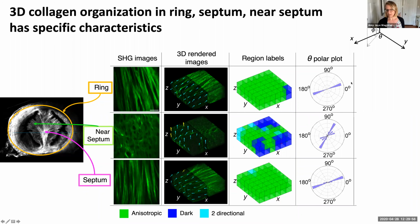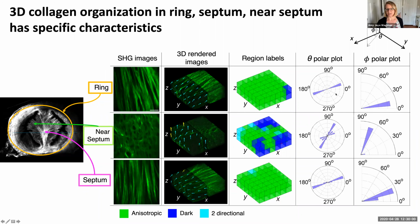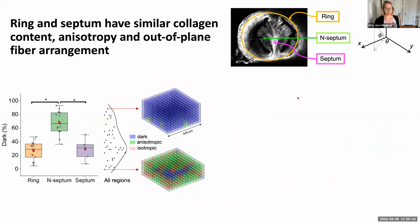And we can also quantify the orientation of the fibers. So here I'm representing these as theta, which is the in-plane orientation, and phi, which is the out-of-plane orientation. So you can see that the ring and septum have similar in-plane orientations, and similar out of plane orientations, whereas the near septum is quite different in both those regards. So I'm going to look at those a little bit more closely next, in a couple slides actually.